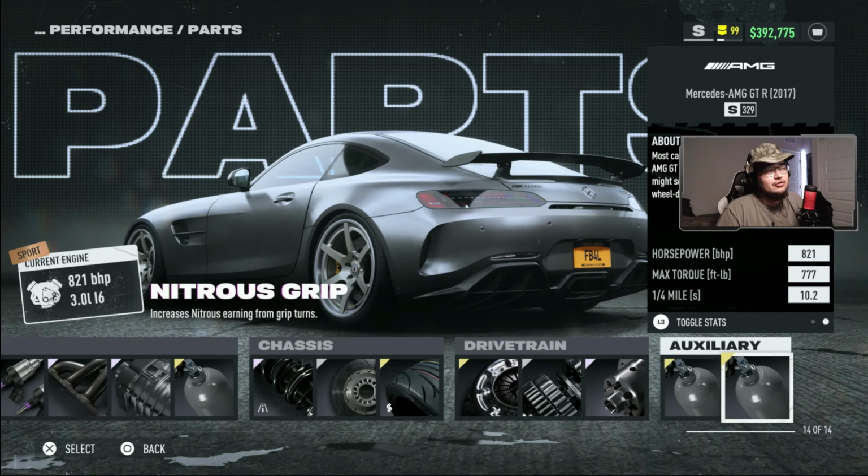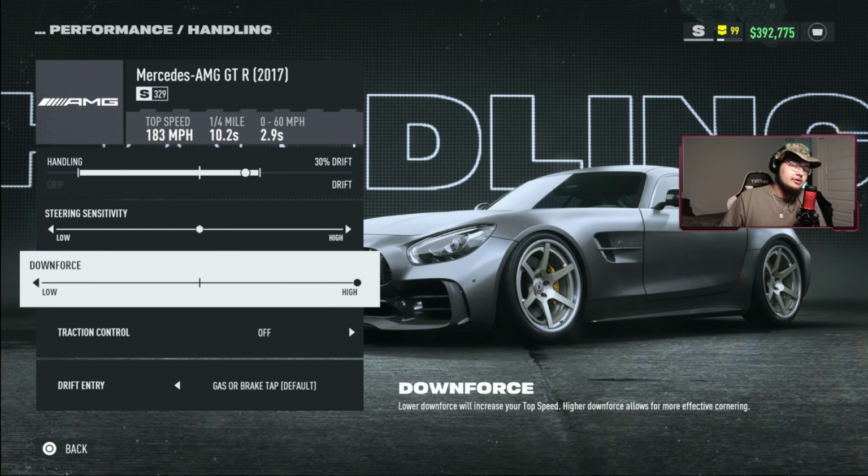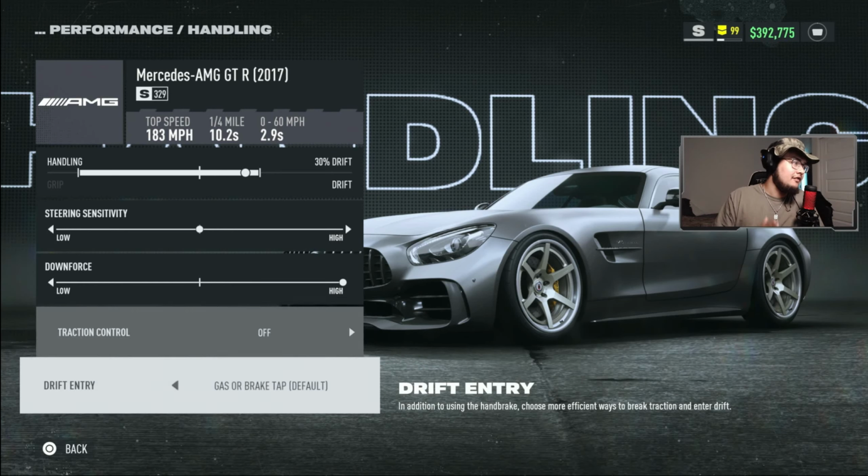Now, for the handling, we're running 30% drift on this car. Steering sensitivity is right in the middle, and downforce is all the way to the right. We also have traction control off, and drift entry is gas or brake tap. That is my preferred way to run things nowadays. I don't use one or the other anymore. I just use both, because sometimes I want a gas tap, sometimes I want a brake tap. Let me know if that works out better for you guys as well.